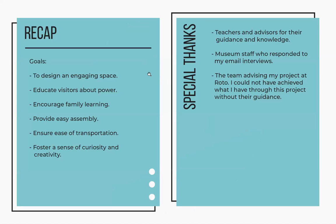To recap what I've shown you, my goals were to design an engaging space, educate visitors about power, mostly children, so it's done in a more simplified way, encourage family learning, provide easy assembly to those who set up the exhibit, ensure ease of transportation, and then most importantly to me, foster a sense of creativity and curiosity in participants. If I could accomplish that in one person, if this exhibit or something like it was ever made, that would be, to me, mission accomplished.